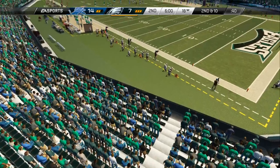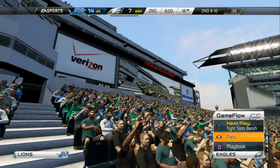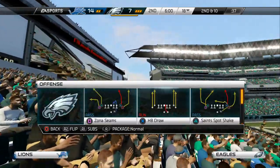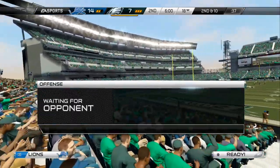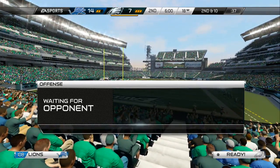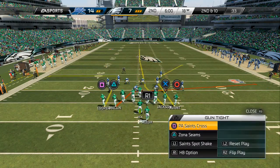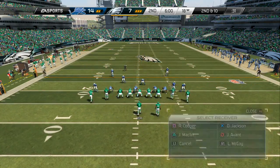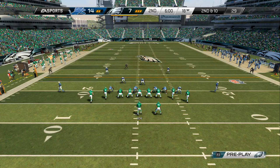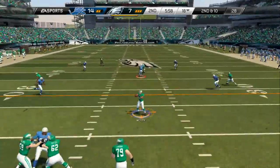Jackson, the Eagles still driving as the second quarter gets underway. LeSean McCoy is in the backfield. The second quarter is underway with this snap.